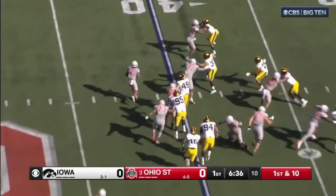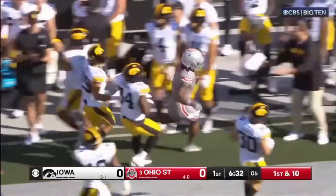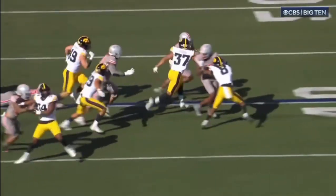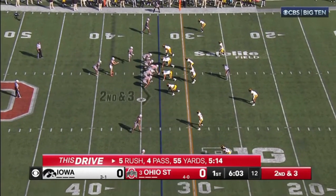Here's a toss to Judkins, trying to get to the edge. Another stiff arm, successful again, and he got about 7. Already see the trademark of Chip. He's making you defend the 53 yards of the field. Yep. Running wide, pitching. Now the offensive coordinator here in Columbus.